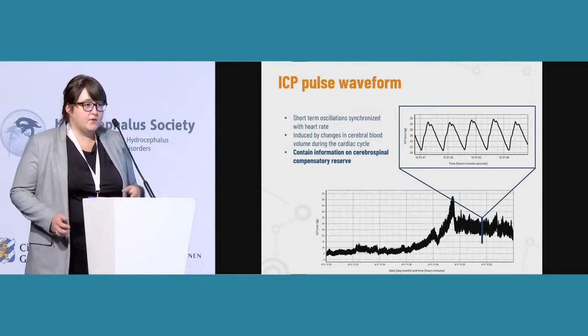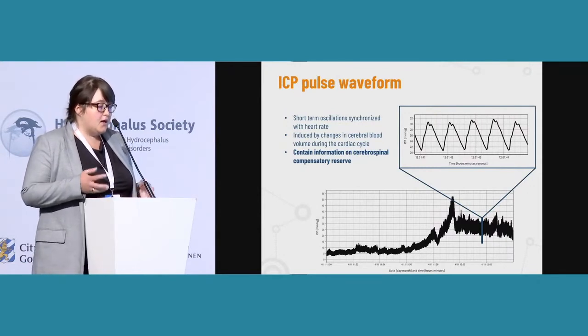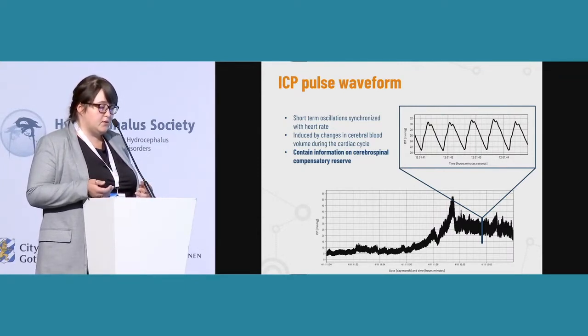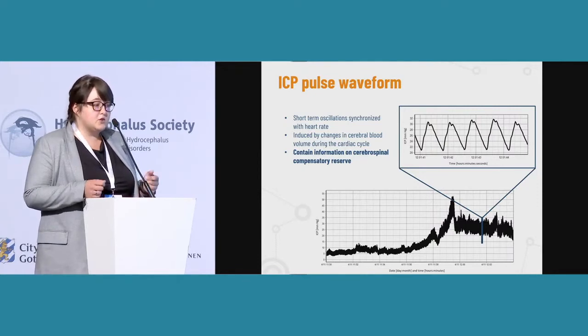So, the ICP pulse waveform, which is often recorded but not very well explored in hydrocephalus. Generally, we consider the ICP pulse waveform the short-term oscillations that are synchronized with heart rate, and they are induced by changes in cerebral blood volume. And we are interested in them because there is good reason to believe at this point that they contain information on cerebrospinal compensatory reserve that may provide additional information to what we already measure.